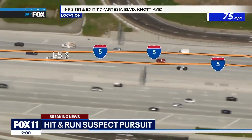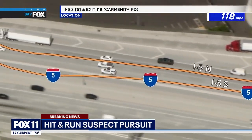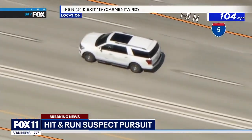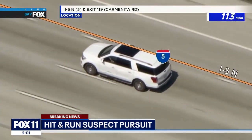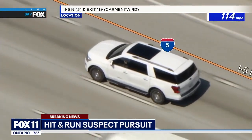California Highway Patrol, number of vehicles behind it. But they will be passing through many different jurisdictions, especially if this keeps going. So those CHP vehicles, they're going to start switching out eventually. And of course, they have the California Highway Patrol helicopter above it as well. And again, you can see these high speeds as it's continuing on that 5 freeway. Clocking 114, 113 miles per hour right now.